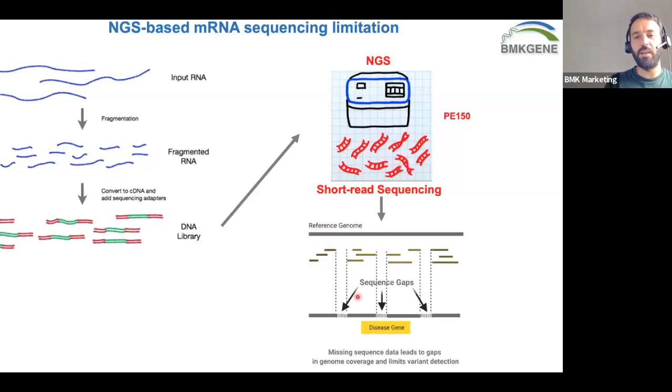But the limitation of the technology is that, because we have small reads, we can end up with sequence gaps. And sequence gaps are really important sometimes when you do identification of some genes, and you miss the identification of those genes. So missing sequence data leads to gaps in the genome coverage and limits variant detection. This is one of the limitations of short read sequencing, but it's not the only one.